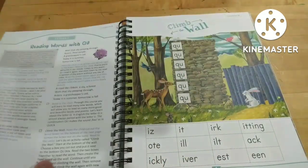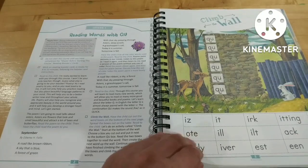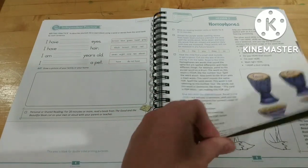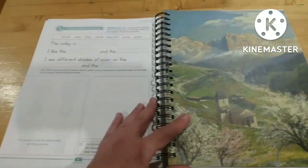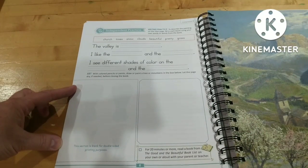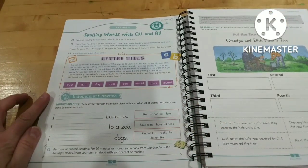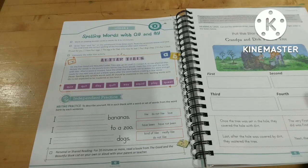Okay, every unit starts with an overview, and you're automatically jumping into a fun page. You're going to cut these out and you're going to make words to climb the wall. Instructions are right here, what you do, what you say to your child. Everything is scripted for you. There's art study. I love how in level 2 they're getting you to actually talk about the painting and write about the painting. Helps children put what they're seeing into words. They do have a Letter Tiles app, which is free. It's on my phone, and your child can do some spelling work on there just for fun.